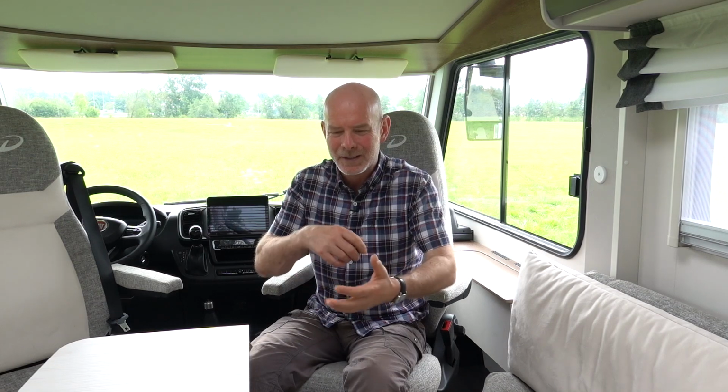Okay, everybody's favorite part of the review: breakages, failures, and niggles. Well, kudos to Dethleffs. There have been no noticeable breakages or failures at all with this motorhome. There has been a teeny weeny little thing that hasn't quite worked, and yes, once again, it's the washroom door handle. I don't know why all leisure vehicle manufacturers seem to be obsessed with these fancy schmancy handles that operate either, I think, magnetically or something.